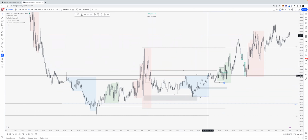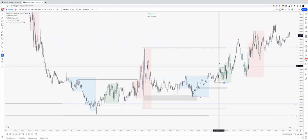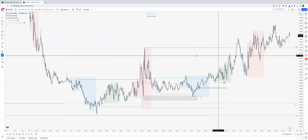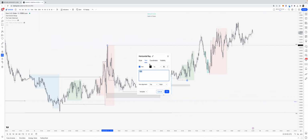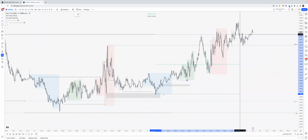So we can ignore this now. We can ignore our Asia high. We can ignore the internal liquidity. We can keep on the swing. We can also keep on this low. We can take that from our charts. We can mark on that we took the previous daily highs. And we can also see that we have this new structure.